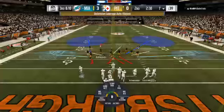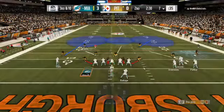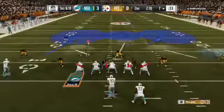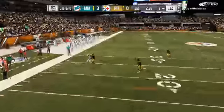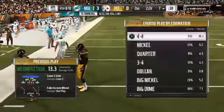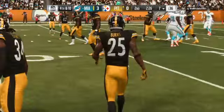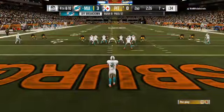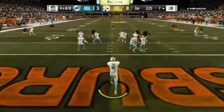So after the sack of Tannehill, the Dolphins come up here on a 3rd and long. Tannehill. And this is going to be incomplete. Artie Burns, former first-rounder, there to break that one up. Certainly looked like they were getting ready to convert there on 3rd down, but what an effort to get his hand on that one, knock it away, and brings up a 4th down decision.